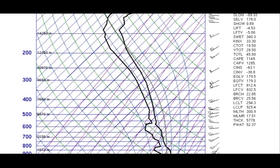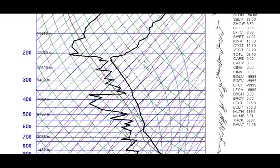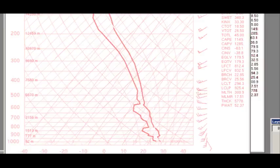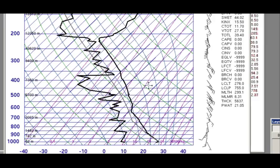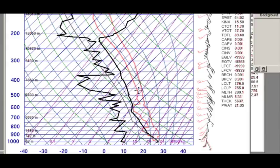a different sounding. And I'll just do this really quickly. Copy image. You would do edit, paste as new layer. And then you use this layer panel here, and you can use darken. And that kind of merges both of the soundings there. So this is a good way to visualize changes in sounding data across time or across space between two different stations.